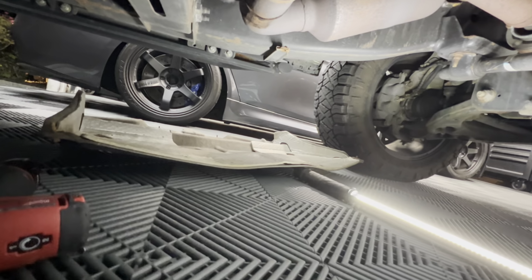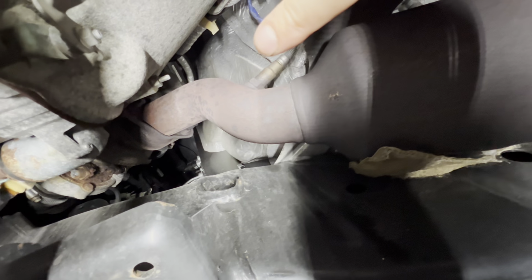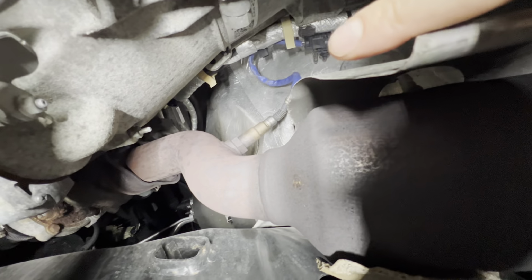And if we look right under, there's a little kind of cover. Just remove that. Those are 8 millimeters. There's 4 of them. Once you remove that, you're greeted with the cat right here. If we look right at the top of the cat, that is the sensor, and the plug is also right there. So pretty easily accessible. It's just a matter of getting to it.